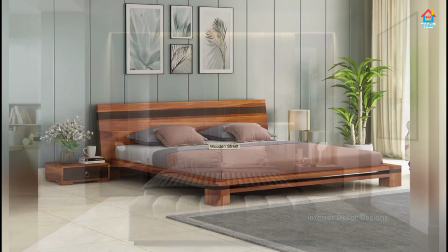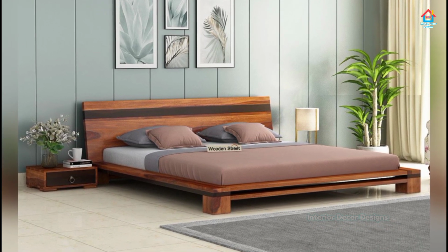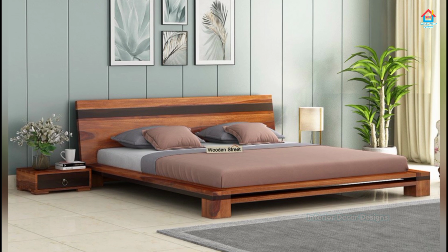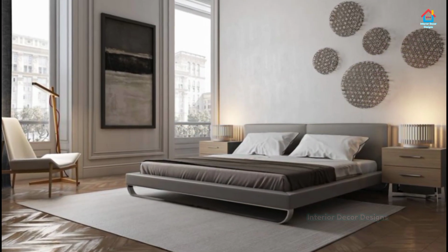A platform bed removes the necessity for a bulky box spring. You will also see that platform beds usually have an integrated headboard or maybe no headboard at all.